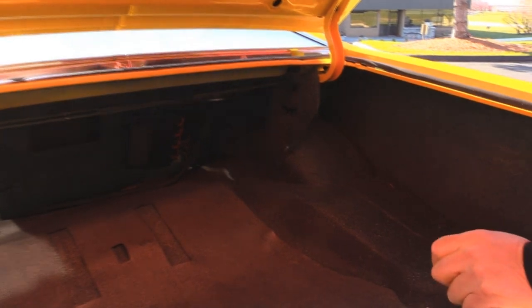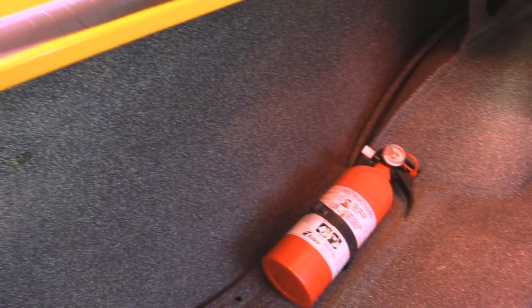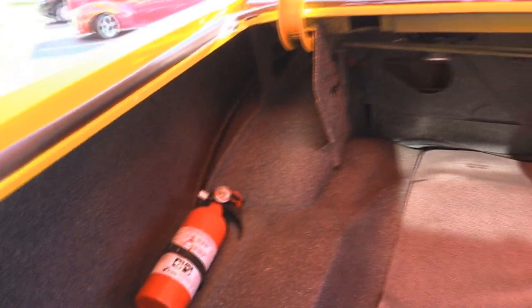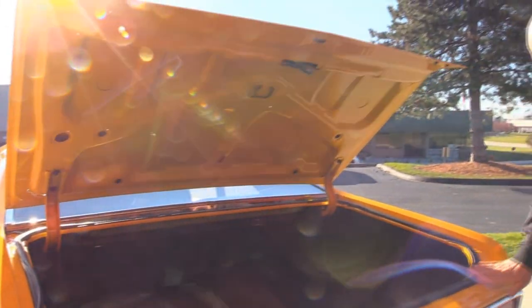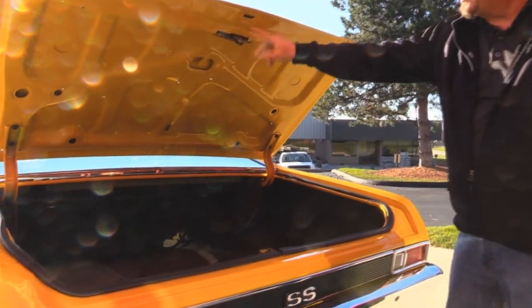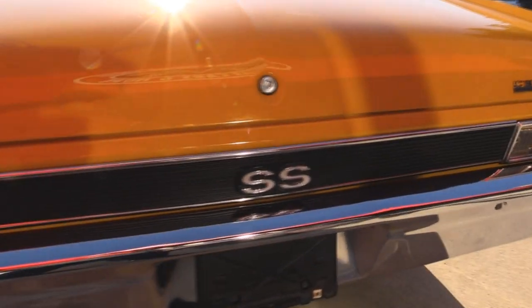Inside the trunk, look how nice and clean all this is. All the wheel wells look good. It's nicely coated in here. Quarters are beautiful. They look like they're original to the car. I don't see any evidence of any patchwork or anything. Paintwork on the bottom side of the deck lid. All the rubber's been replaced. This latch was also out when they did the work. Shuts down nice and tight.